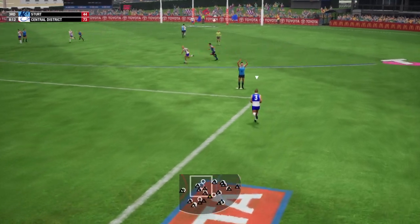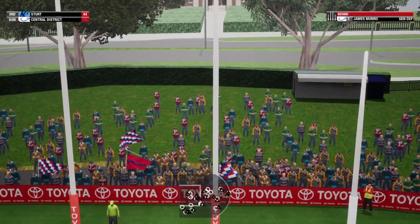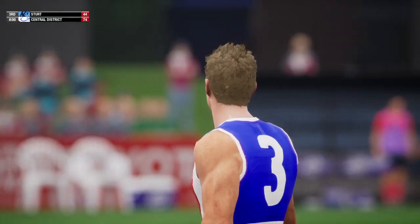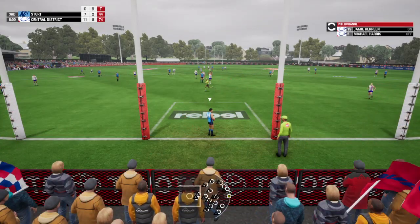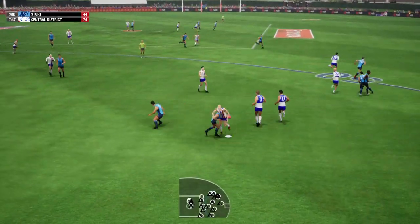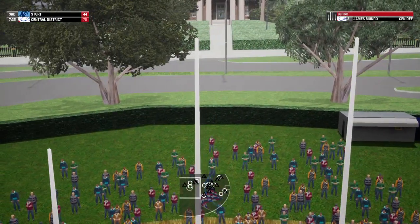Leave it on. Just hits the post and a minor score. The Bulldogs by 5 goals, weighing up the options now. Hobbs hits him hard. Wild thing pulls the trigger. He's missed it.